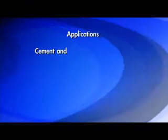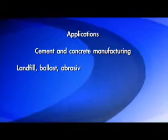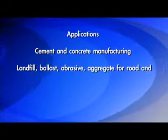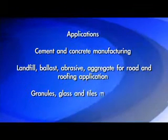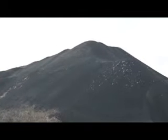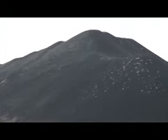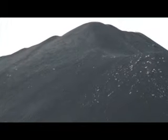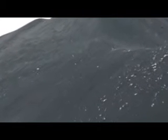Some of the established applications of slag are cement and concrete manufacturing, landfill, ballast, abrasive, aggregate for road and roofing application, granules, glass, tiles, etc., apart from recovering of the valuable metals by various extractive metallurgical processes. Concrete containing ground granulated slag develops strength over a longer period, leading to reduced permeability and better durability.